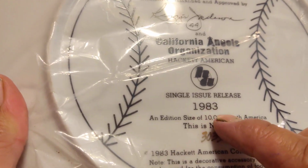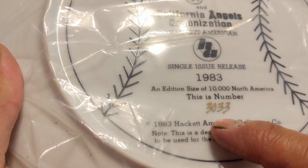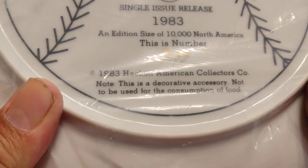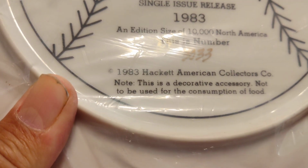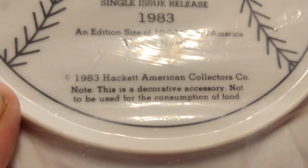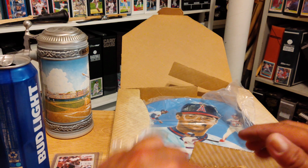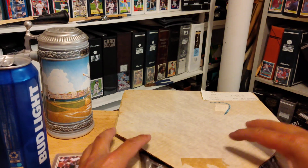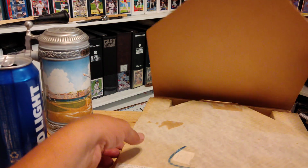Single issue release, 1983. An edition size of 10,000 in North America. This is 3,033. 1983, Hackett American Collectors Company. Note, this is a decorative accessory, not to be used for consumption of food. So eat out of this, you die. Crazy, right? I could commit suicide by eating pizza off this Reggie plate. And the box itself is a sick, cool thing.